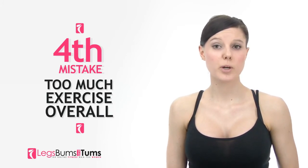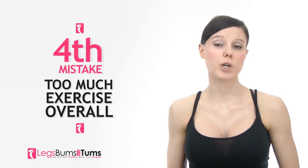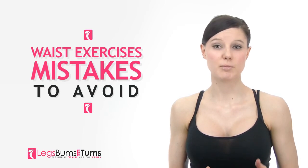So avoid doing too much ab work. Ab work is not the key to getting a six-pack and a slimmer waist. It's through diet, and it's through doing full body workouts that burn a lot of calories and help to burn off that fat. So they're the main things that you want to avoid doing in your ab workout to help you get a slimmer waist.